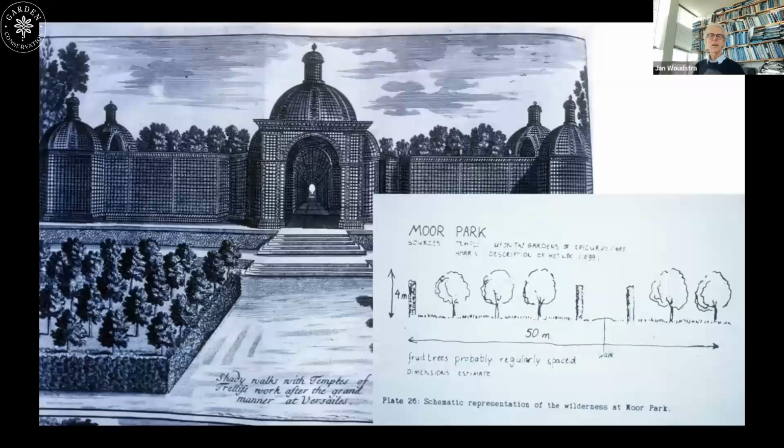Then the other types of wilderness, the wildernesses of fruit trees. Again, this was not necessarily referred to by Dézallier d'Argenville, but there were examples given in his volume at Versailles, which were here in front of the berceau, the bower, with trees planted. These were fruit trees, and that was a general part, also part of the ornamental layout. Apple trees were becoming fashionable on dwarf stock during the 17th century, and that became quite an art to plant within the garden.